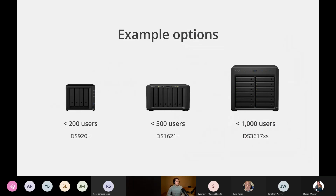And just to talk about a few different options for our hardware. Of course, we've got, I think we're around 30, maybe a few more different models that are currently active. But these are some winners. These are some devices that are used very, very frequently. So the DS920 Plus is a 4-bay device with an Intel Celeron processor, and it can support up to about 200 users. We've got our DS1621 Plus, which is a 6-bay device that can support up to about 500 users, and then the DS3617XS, that's in a higher class of device, that can support up to about 1,000 users.